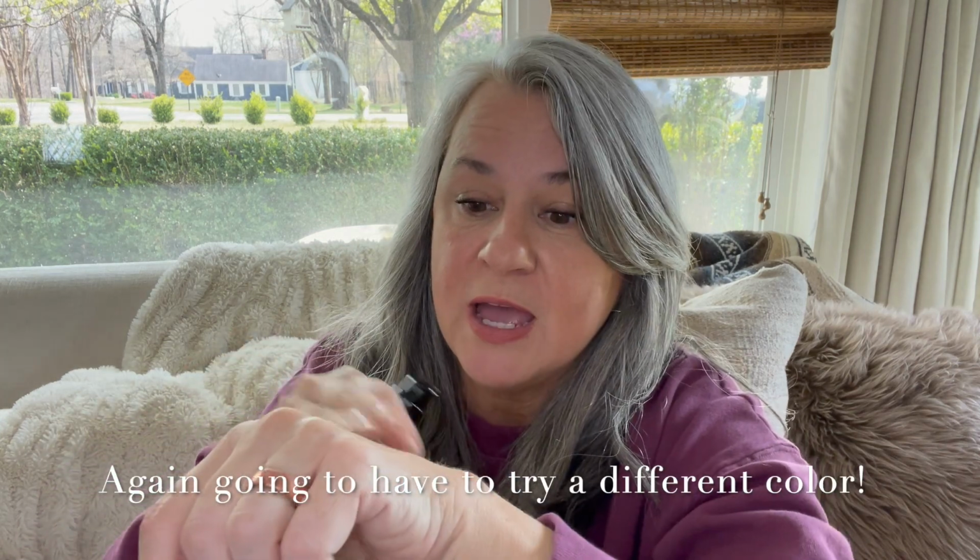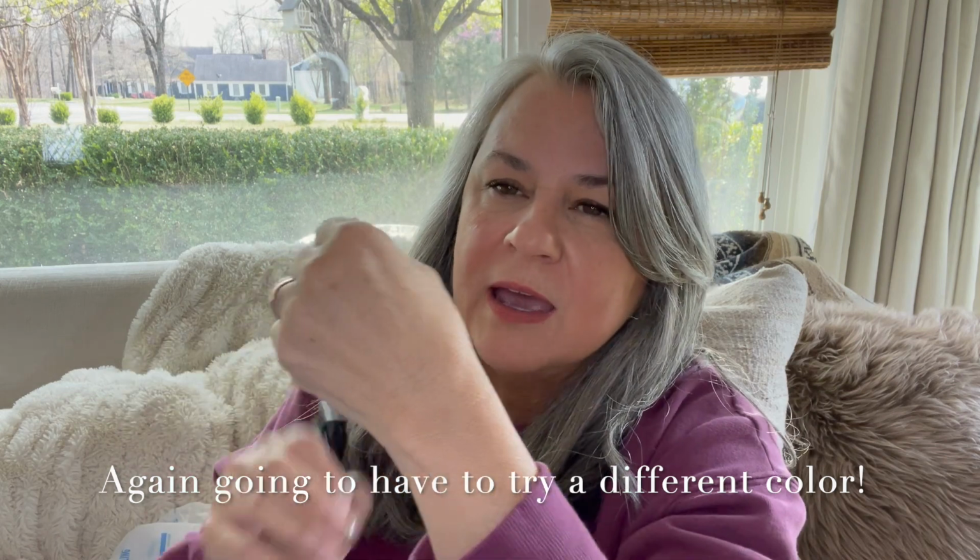Doesn't look too bad so far. You can see I have dark spots. I have terrible sun damage on my hands from being out in my garden and being outside, but that's kind of pretty. Not real strongly scented, which I'm glad. And that looks pretty good. Not too bad, not too bad. Color-wise, not too bad. Coverage, it doesn't look like it's going to be cakey or too heavy for me.